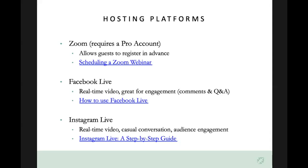Please note that hosting an event via Zoom does require a pro account. The next platform I'd like to discuss is Facebook Live. So Facebook Live is going to be real-time video, which is great for authentic engagement, and it allows for a flowing stream of comments and Q&A during that live event. So this is a great option if you have already built a Facebook following, or if you're looking to build your following on Facebook.